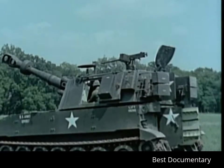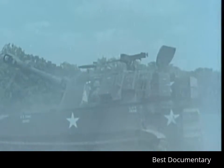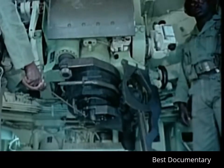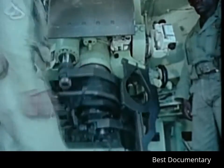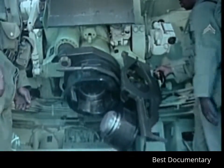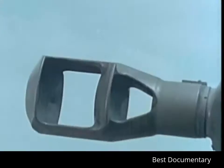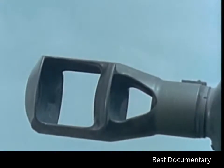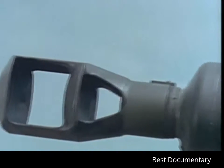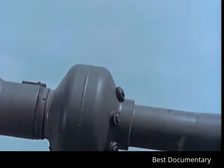It fires standard ammunition to a maximum range of 14,600 meters, and extended range ammunition up to 18,100 meters. Recoil is variable, and its force is checked by a hydropneumatic recoil mechanism. The muzzle brake also helps to reduce recoil. Toxic gases are kept from passing back into the cab by the chamber evacuator.